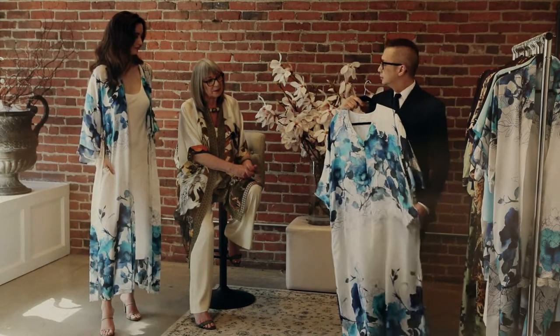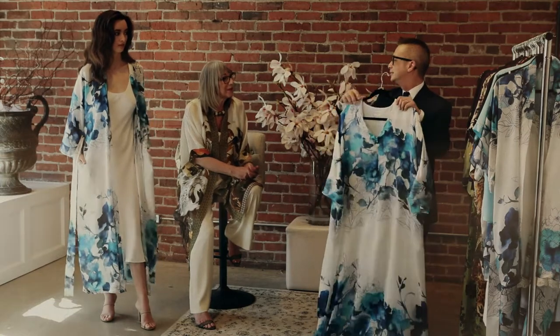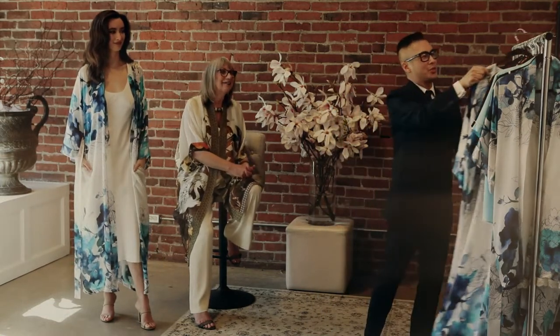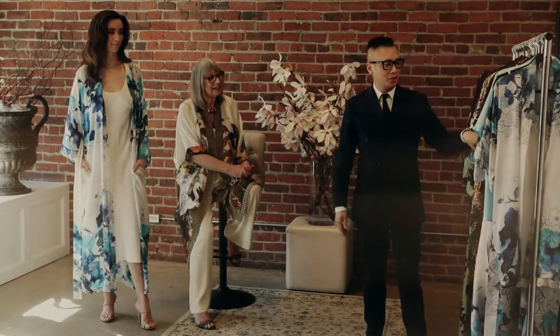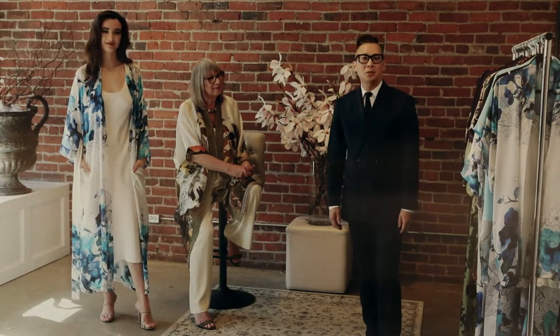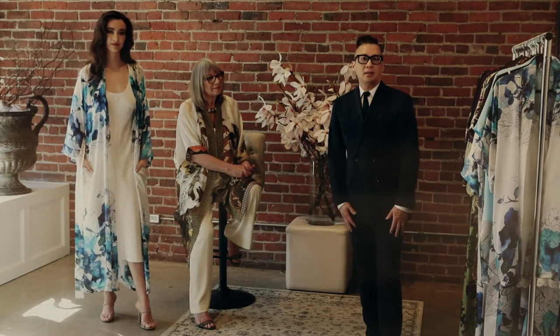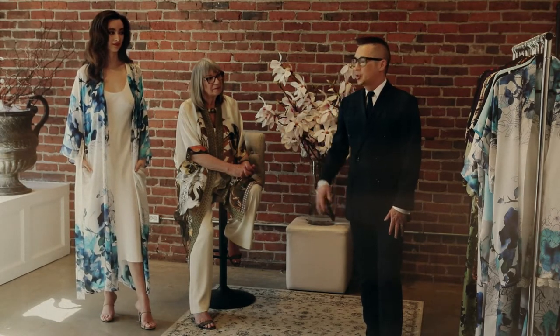And we sell a lot to princesses actually in Saudi Arabia. Yeah, we do. But we also sell it to the Palm Springers and the people in Hawaii who just want to have something beautiful and loose and comfortable to wear. In this beautiful Hawaiian print.